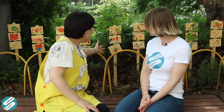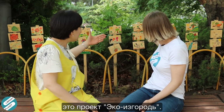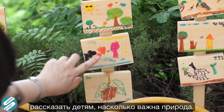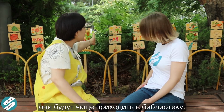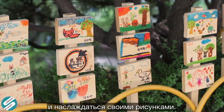So the fences you're seeing behind me are called the eco-fence. We wanted to tell the children how nature is important, as we have indicated before, and because the drawing is drawn by the children and they have their name on it, the children would come to the library more often. So we wanted to encourage them to come to the library to enjoy their drawings themselves too.